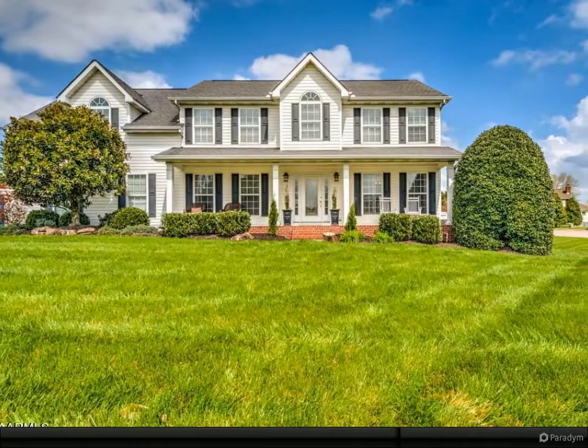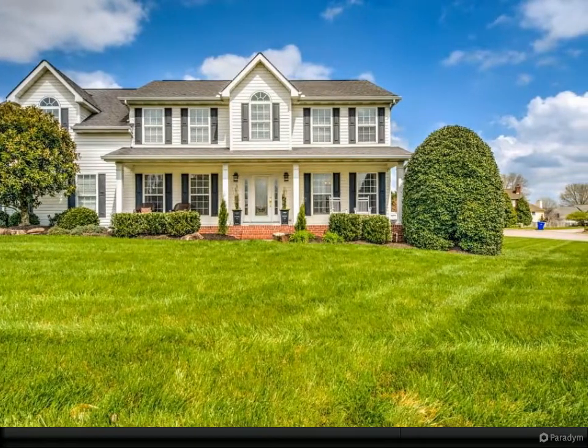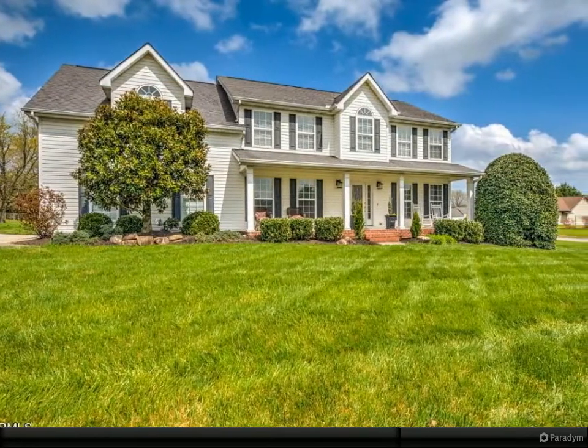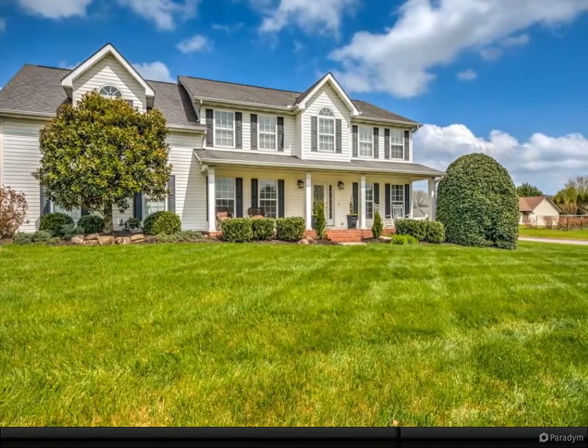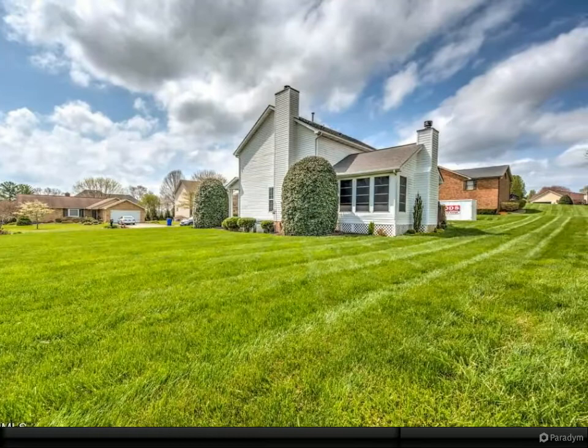Welcome home to this meticulously maintained home in the heart of Carnes, nestled on a corner, level lot. This 3-bedroom, 2.5-bath with a bonus room and office boasts over 2,800 square feet. You will fall in love with the enclosed sunroom with Trex decking.